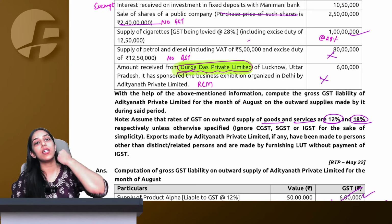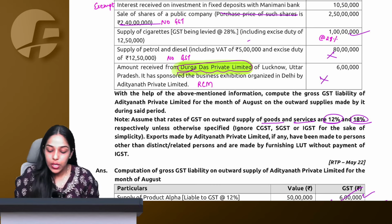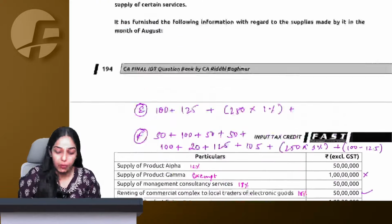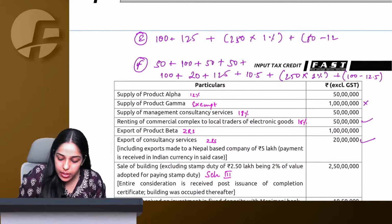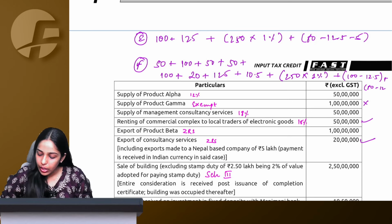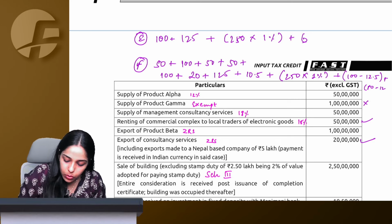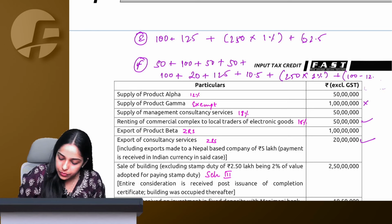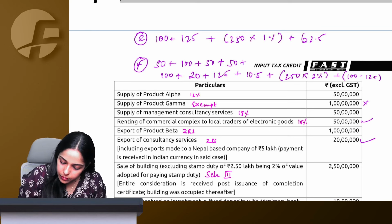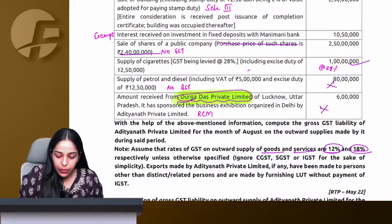Okay. After that, supply of petrol and diesel including VAT of 5 lakh and excise of 12.5. Now on petrol, diesel, no GST is chargeable. So they will form part of E also and they will form part of F also. So simply 80 lakh minus 5 minus 12.5. Here also plus 80. I will just simply write the figure. 80 minus 12.5 minus 5, which comes as 62.5. So we'll just directly write here 62.5 and 62.5. Okay. Then after that, amount received from Durgadas Private Limited.